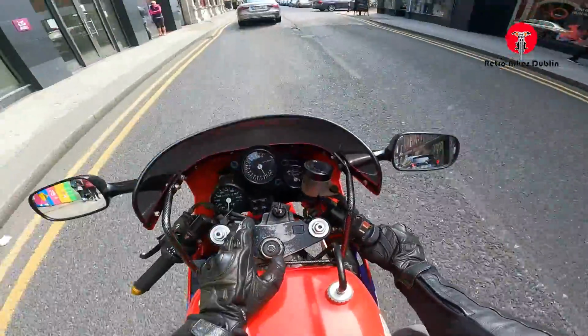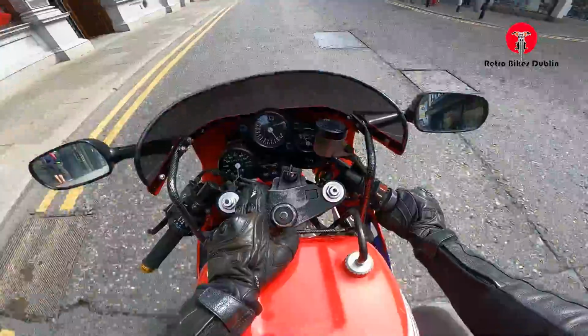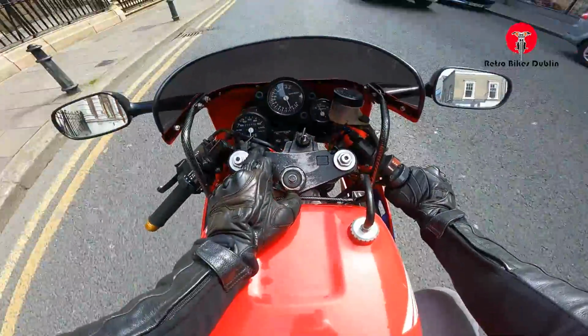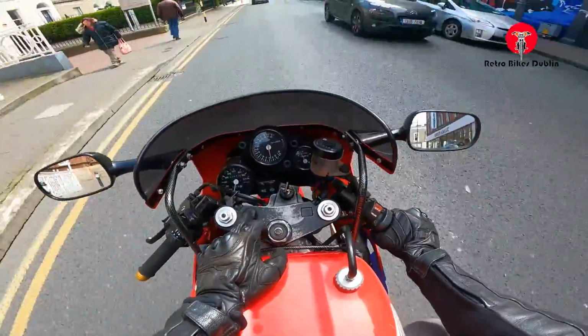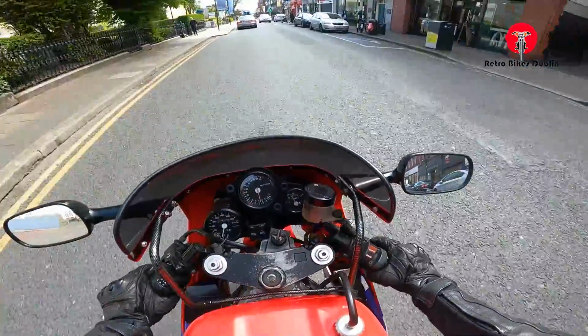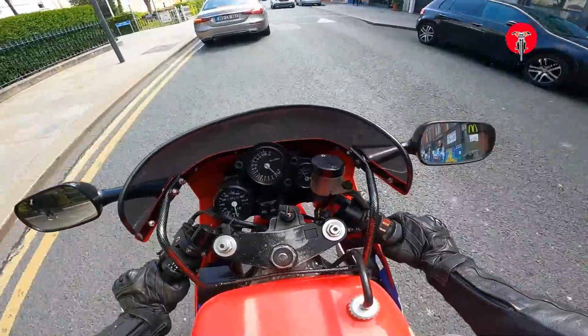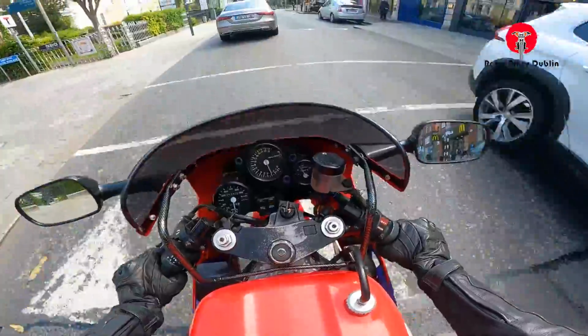I've done very little kilometers on this bike. I actually know the kilometers that I've done on it. Previously I did 120 kilometers, and now there's 85 on the odometer that I've done, so I'm up at about 200 kilometers. So maybe in total I might have done 220 kilometers on the bike in the last year, just doing little spins out and stuff like that, but nothing too major.